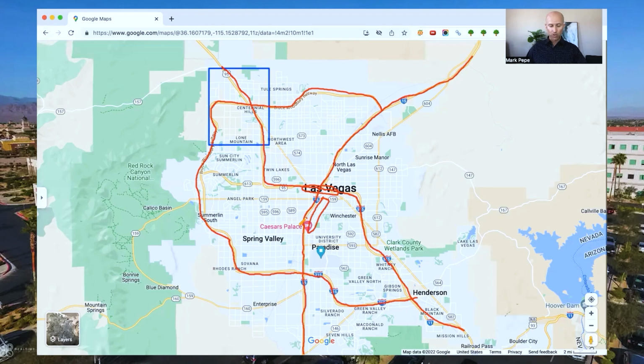If you're looking to go to the airport, it's a similar direction. You take the 95 south right here, exit on the 15 south as well to the 215 right here. And then there's an airport connector that takes you right here, right into the airport.